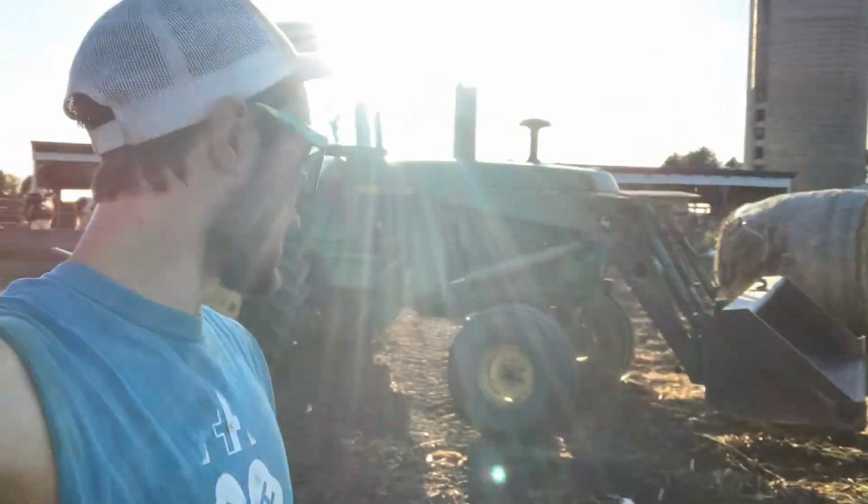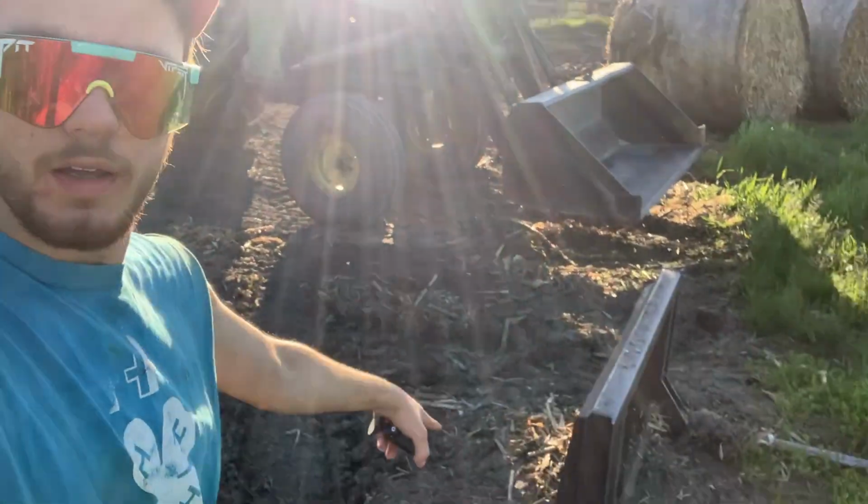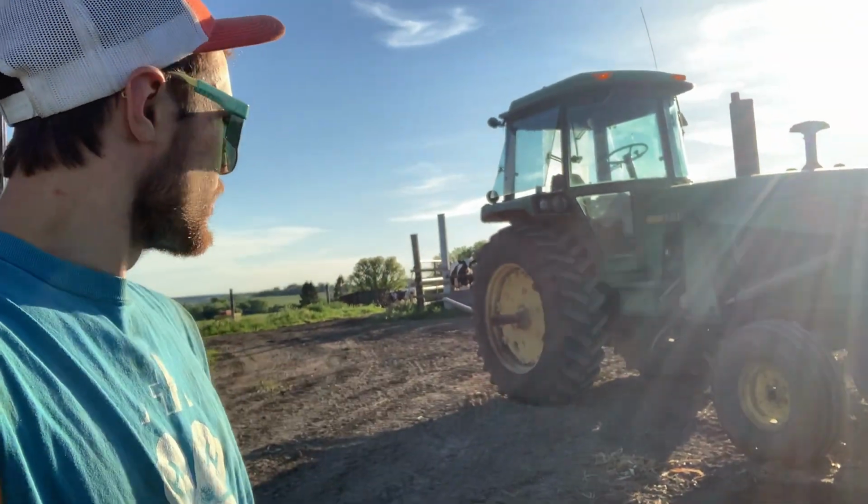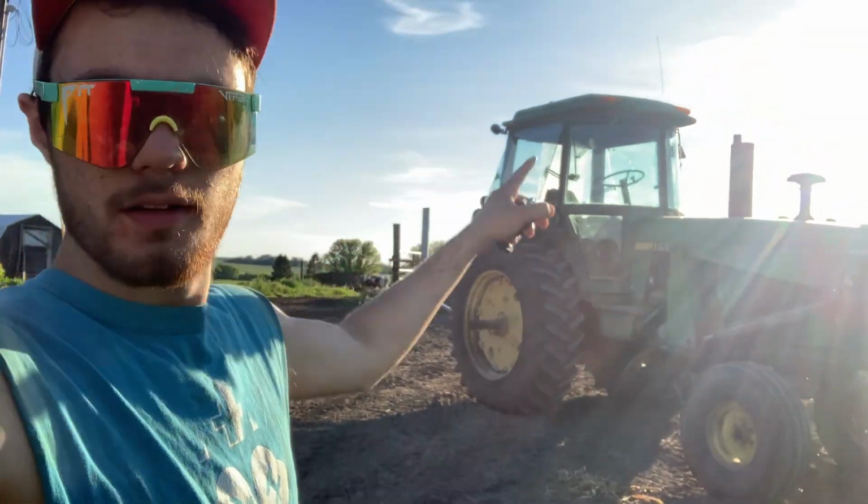All right, so I made it up here to Grandma's, and I gotta put bale spears on the front of the tractor and take the bucket off. So do that, head back, and pick up bales.